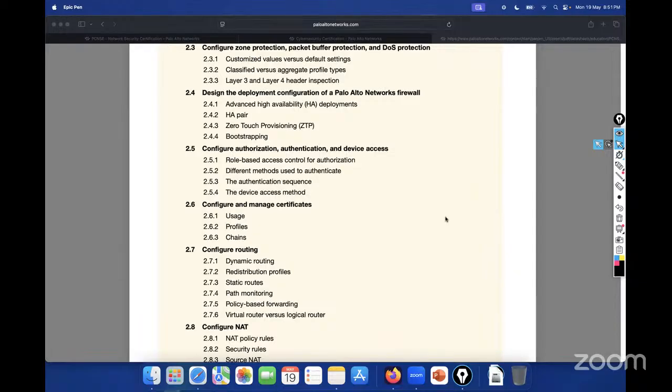Then we have something called routing. It's not that because it is a firewall device, it cannot do routing; it can do routing. You can run dynamic protocols as well, like OSPF or BGP or something like that, right?